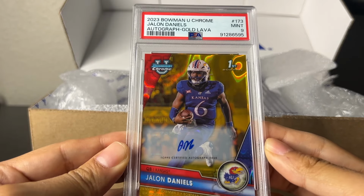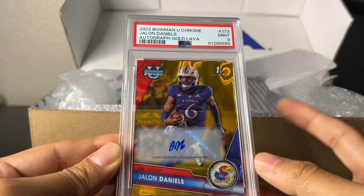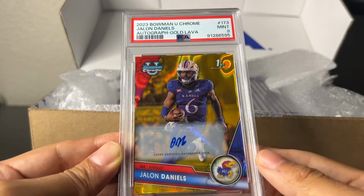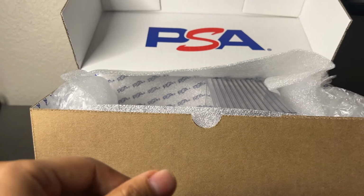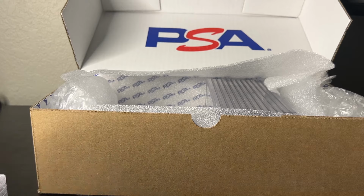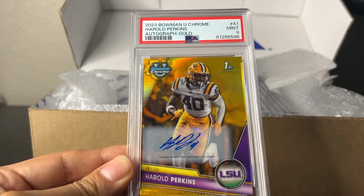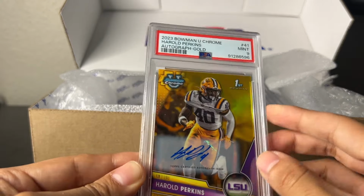Again, unfortunately, a 9 here, but again, I'm high on Kansas. You know, I'm a little nervous. The injury history, I've talked about it a lot for Jalen Daniels. Missed 11 games with a back injury. Hope he can stay healthy. They don't have Jason Bean anymore, so they've got to have somebody ready in case he goes down. And then Harold Perkins, 9 again. So all of my nicer color autos all got 9s, unfortunately, but Harold Perkins, gold, number 50.